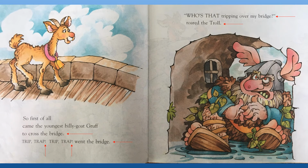Readers, did you see how the second time I read it sounded so much better than the first? The second time I used the punctuation to help me make my voice sound like a storyteller. That is what readers do. Readers notice the punctuation marks and use them to help make their voice sound like a storyteller.